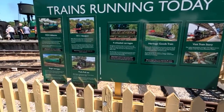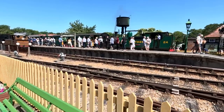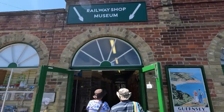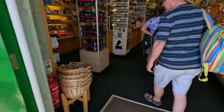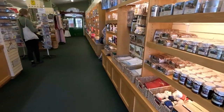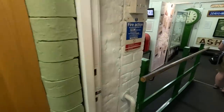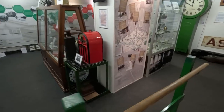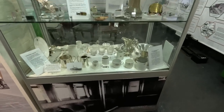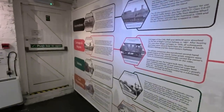All the trains that are running here. Very, very busy today, but it's a great day out, especially in this weather. Let's have a look in the museum. Okay, your model shop. Okay, nice and cool in here. Great big clock here. A little bit of history here.